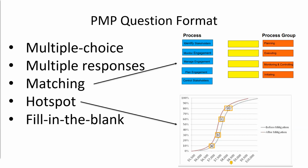So you can expect the exam to look a bit different if you have taken the PMP exam in the past. You would see something different in the newer one. But if you are a new applicant, then that's fine. You should concentrate on these five question formats.